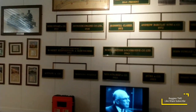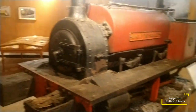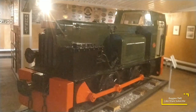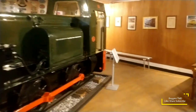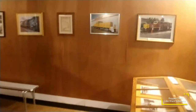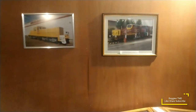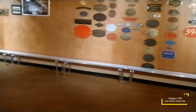Just a little overview there of the Hunslet Corporation, how it all works. I don't know if Statfold bought Hunslet or something like that, or it's where the passion started. You can find it all out online. There's a lot online about this, about what Hunslet built over the years. That's the old nameplates up there.